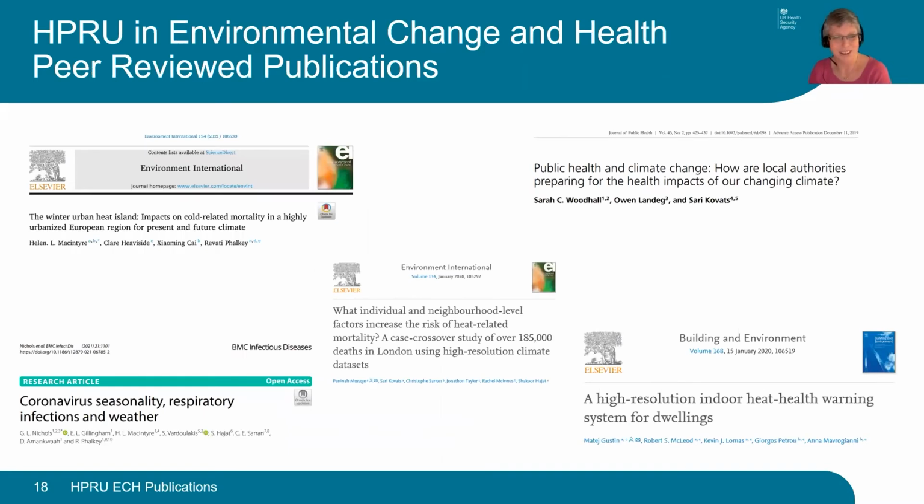Oh, no, sorry, I've missed out the publications from this one. And yeah, you can see here there's some focusing on heat, but I also wanted to point out that the HPRUs also have a responsive capacity. So there's a publication here on coronavirus seasonality and weather, and some of our colleagues in the HPRUs are able to kind of respond and react accordingly to various issues that come up.